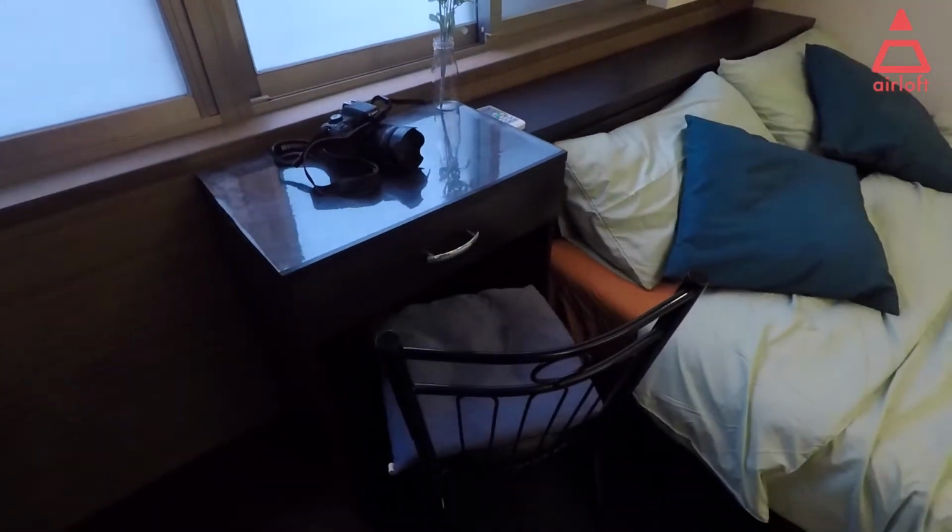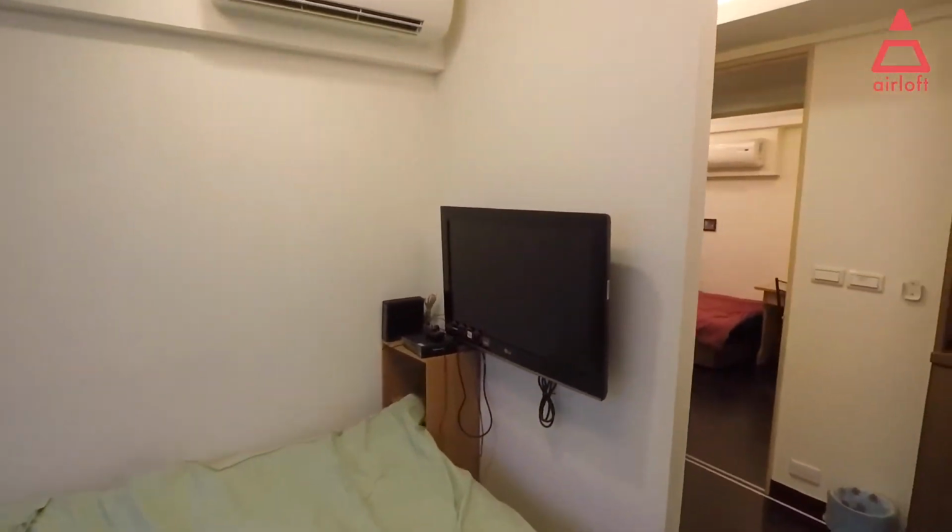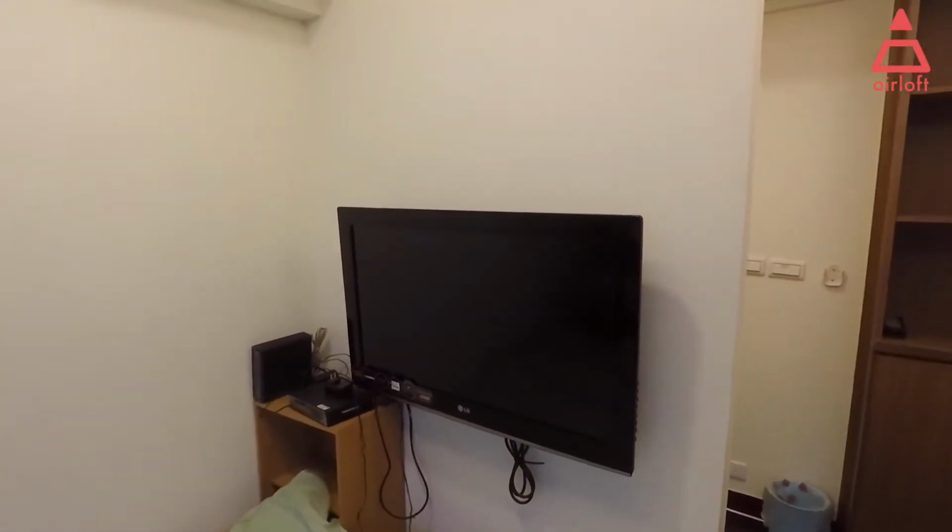Okay, and here are some more storage space and a big window over here, and there's a desk and a chair, a standard double bed, a TV screen. It's very comfy, and a split AC.